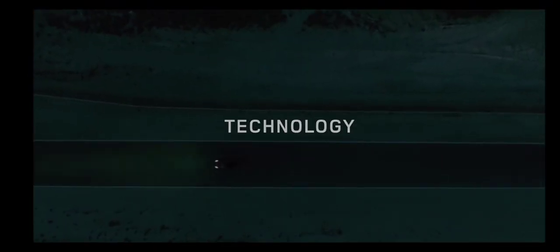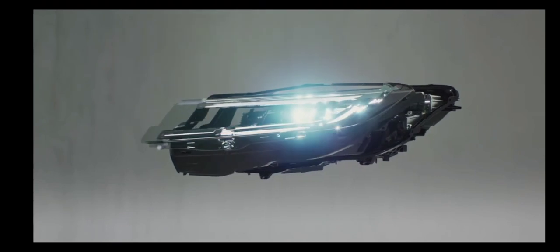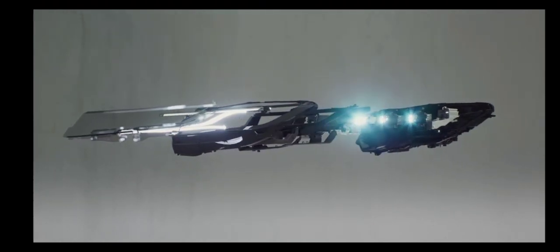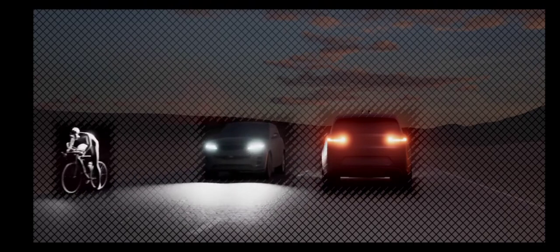The new Range Rover Sport is more technologically advanced than ever. Digital LED headlights with signature daytime running lights provide brilliant visibility with a range of up to 500 meters. Each headlight uses 1.3 million digital micro-mirror devices to precisely tailor the beam pattern, masking up to 16 individual objects to optimize illumination and minimize the risk of dazzling other road users.